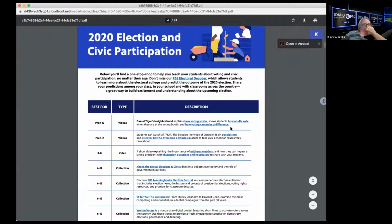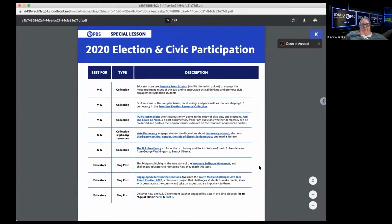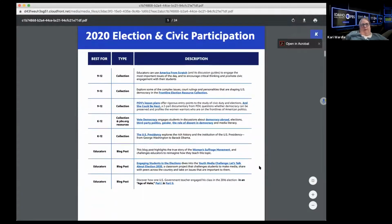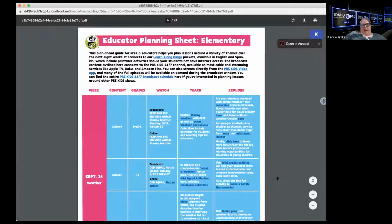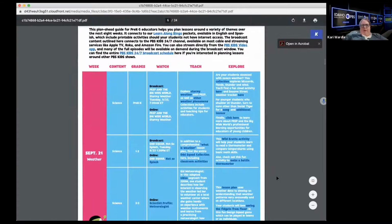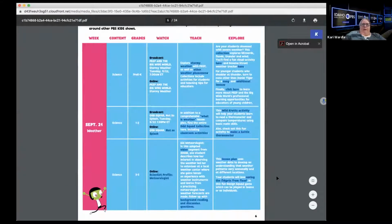Here's the quick glance for this one, with links to things for pre-K all the way through grade 12. These are resources to help you teach this specific topic, election and civic engagement, and I love that it goes from pre-K to 12. Then this maps it out a bit more for elementary and tells you the content and the grade levels. The cool thing about these is that where it says watch on broadcast and online, they are designed for kids who maybe don't have internet access as well. You could assign them to watch that, for example, in that first box there, Peep and the Big Wide World.